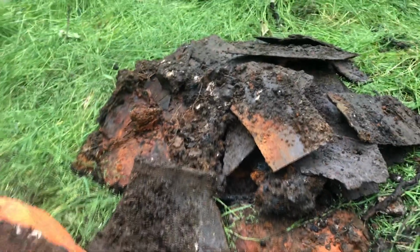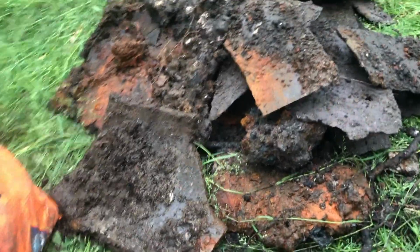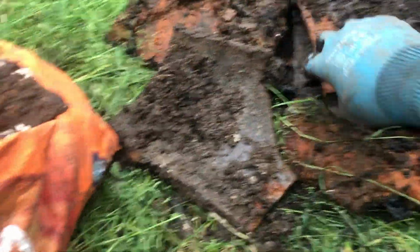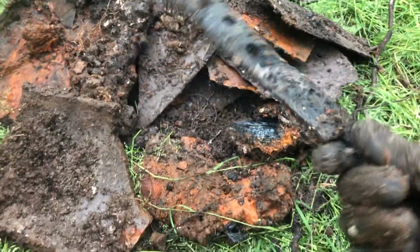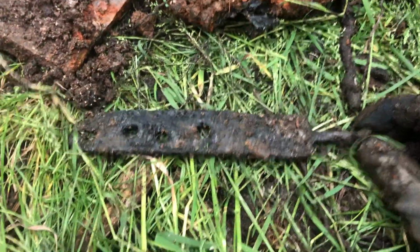Plus I just had all this ironwork out as well. Yeah, it's really red at the bottom. Lots of ironwork. I think I had a file out at some point. Buried. Yeah, here it is. Or something like that anyway. It's got holes and really not a file. Yeah, if you know what that is, let me know.